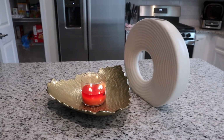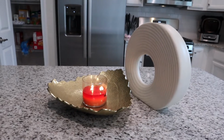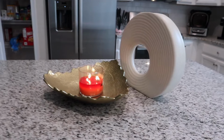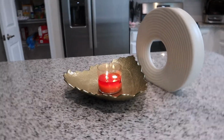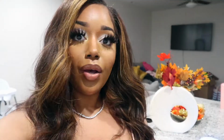I'm gonna order some pampas to put in this vase, and I think I'm gonna order it from Etsy. I'm not sure, but I feel like it's gonna make it look really, really nice because I feel like I needed something big for this little island right here. So I got that.